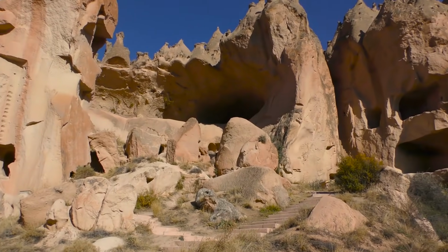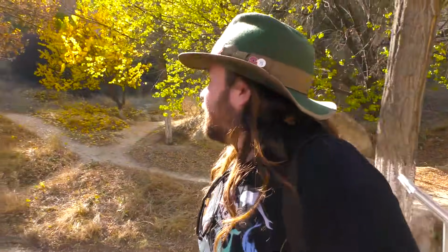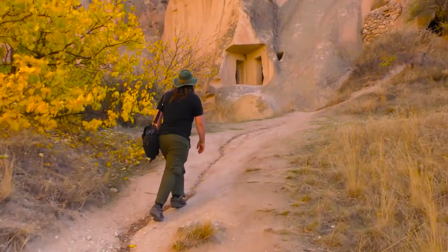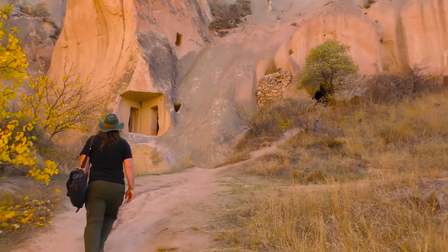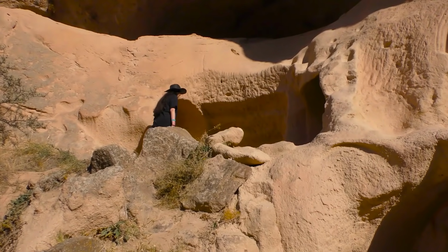That's it, back to the travelling. We set off back towards Göreme for a closer look at the fairy chimneys. We are in the Zelve Valley Open Museum. It looks like there's something up there. The museum spans three valleys of cave homes in the rock walls and inside fairy chimneys, some of which were inhabited as recently as 1952.